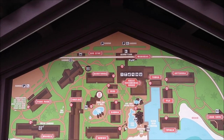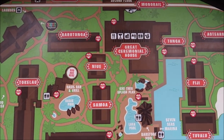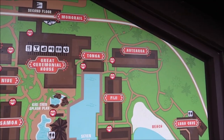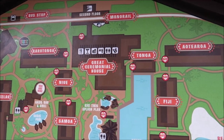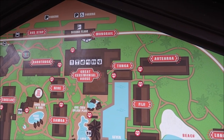Here is a look at the map, and right here is where we're at, and we're going to be staying at the Arturo building, which is right over here, closest to the Grand Floridian sign, and it's actually right next to the Great Ceremonial House, which is going to be super amazing. And yeah, I think we're going to head over and check out our room.